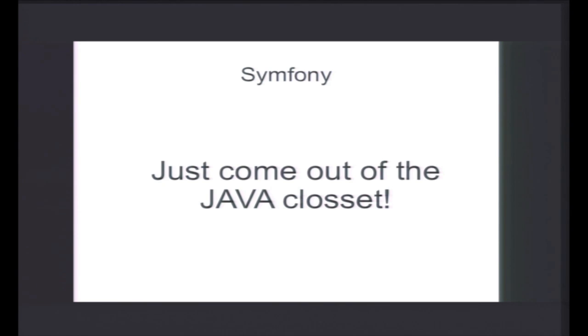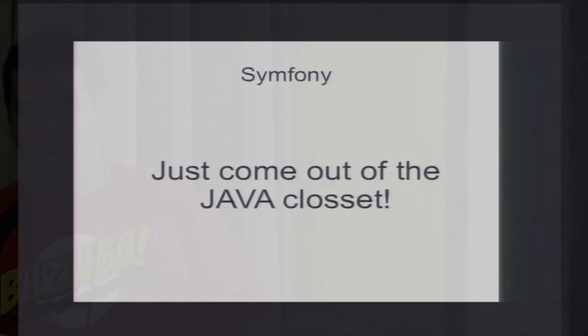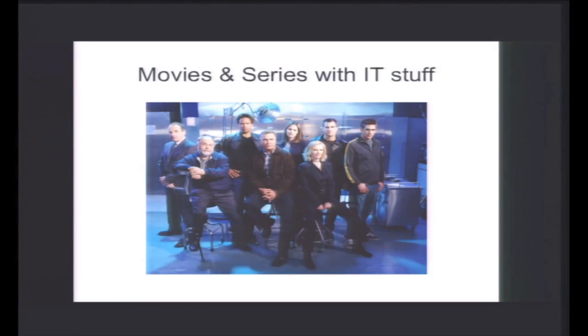Symfony. Yes, I'm sorry. But you have to come out and say that you like Java, that you're in PHP because you have no other choice, and you make a little bit more money with PHP, but you're coding in Java. So just switch over, come out of the closet, and be done with it. I'm sorry. I know there are some Symfony devs down there.